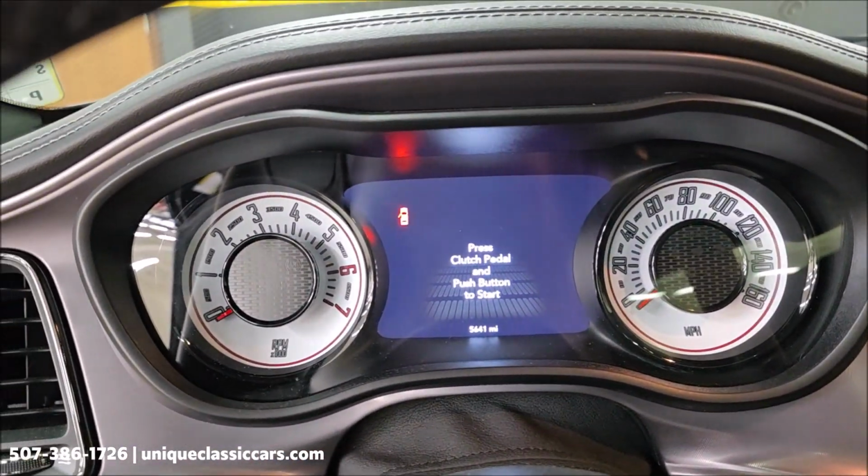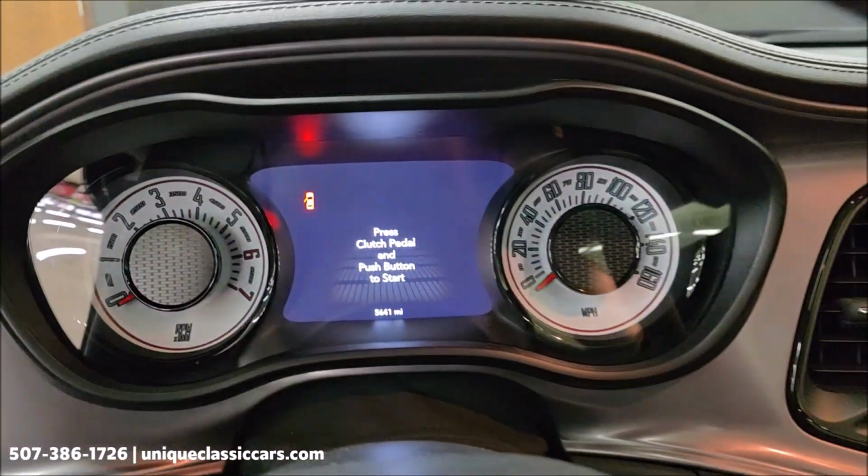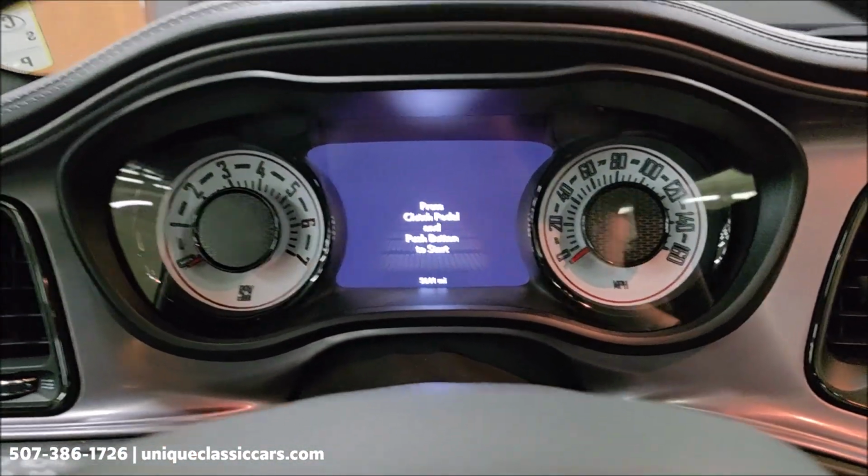Actual miles, there they are, 5,641. Let's fire this thing up.